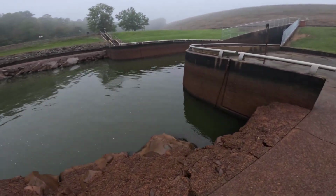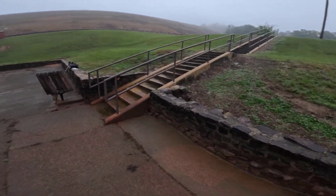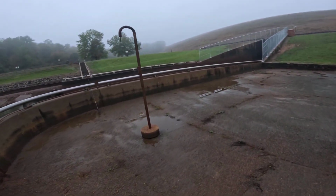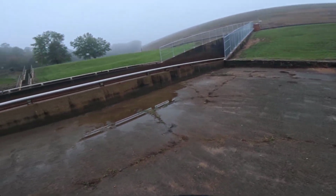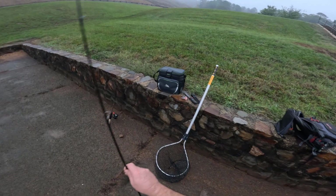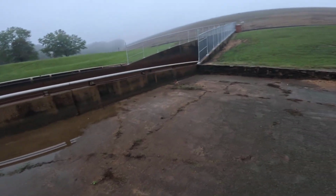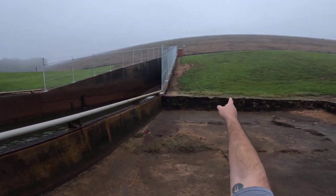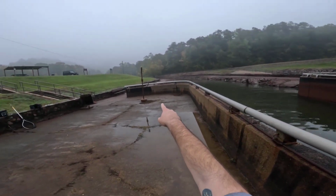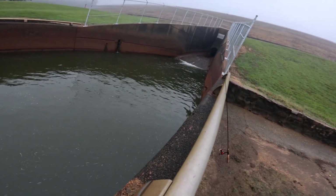8:45. Come on now. I've been here a little over an hour. Just that one bass. I think in an hour my tie lines ain't got bit. I don't think they're gonna get bit. It might be time to move on, go across here, down the road. There should be a campground with some creek area I can walk.